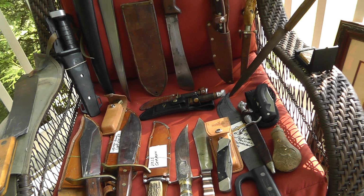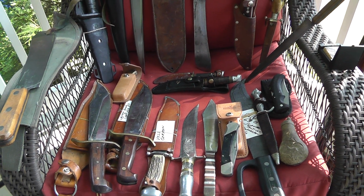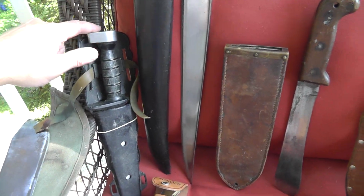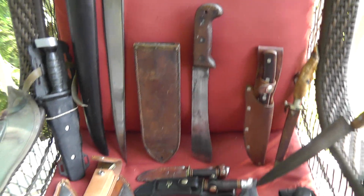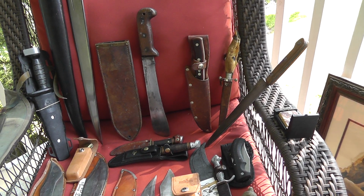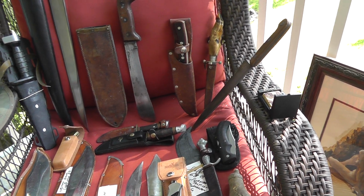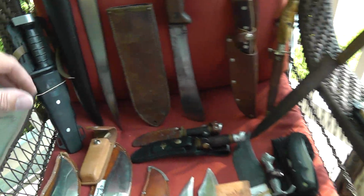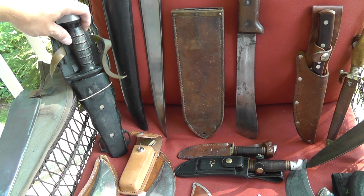I'd say it was a pretty good knife weekend, don't you? Let's just start at one end and go to the other. Japan dive knife, nothing great. Oh, first of all, price wasn't cheap. You're looking at $550 for everything here. So let me show you. Got the dive knife, nothing really that great.